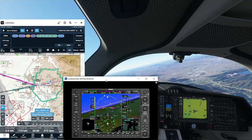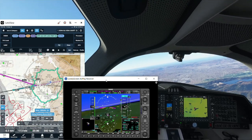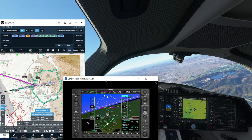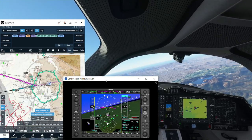San Luis ground, Cessna Charlie Foxtrot, Foxtrot, India November, transient parking, request southbound departure, ready for taxi with information India. Charlie Foxtrot, Foxtrot, India November, San Luis ground, runway 29, taxi via Alpha. Runway 29, taxi via Alpha, Charlie Foxtrot, Foxtrot, India November.